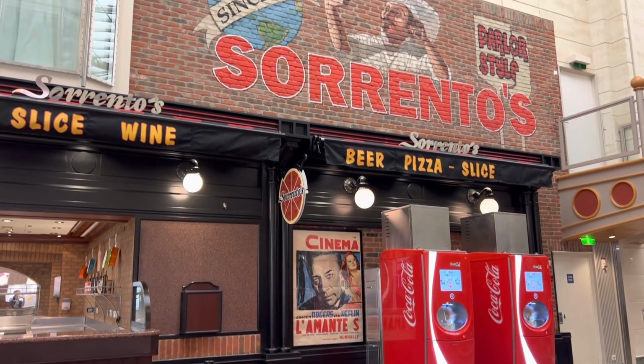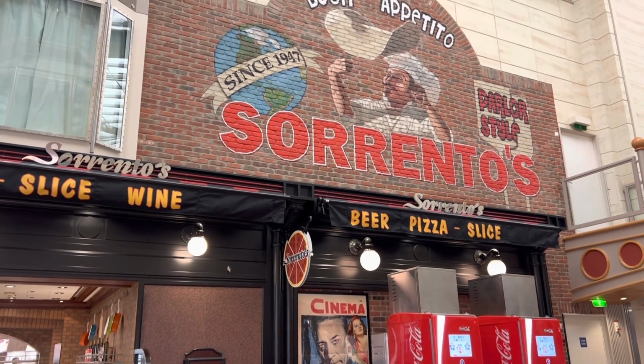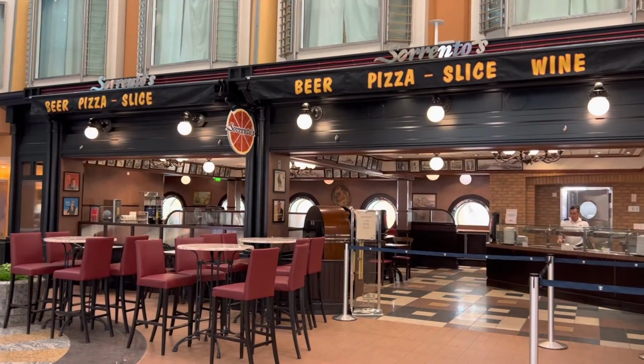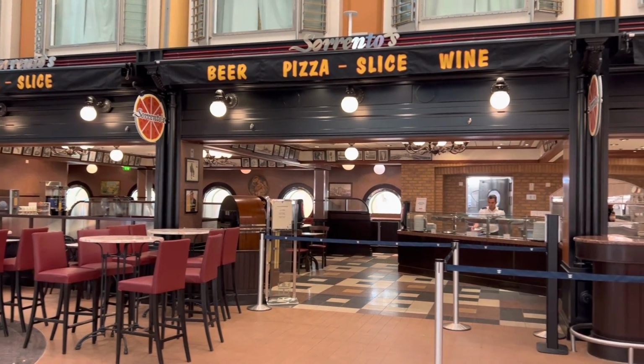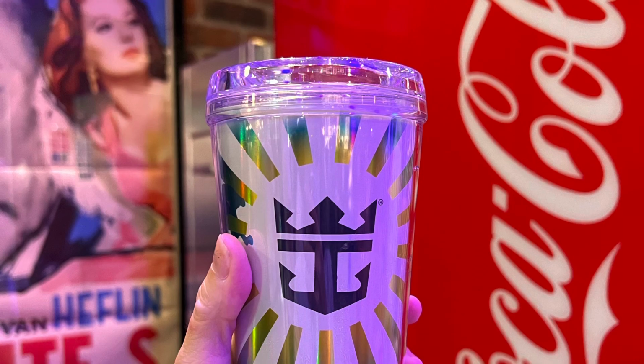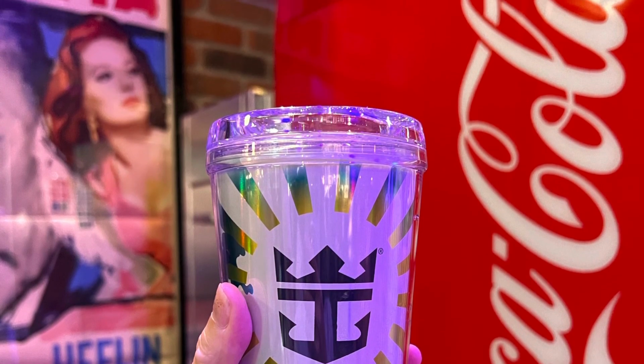Nearby is another Royal Caribbean popular eatery, Sorrento's Pizza, offering complimentary pizza almost 24 hours a day. You'll also find the Coca-Cola Freestyle machine here.